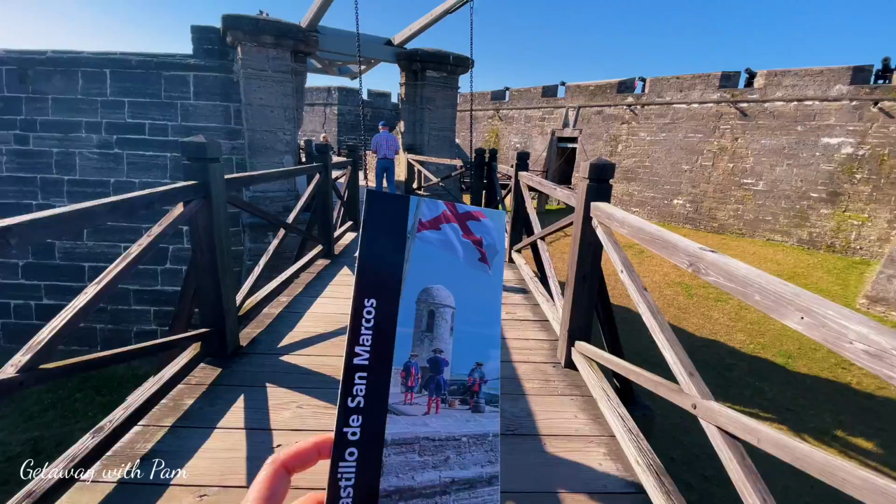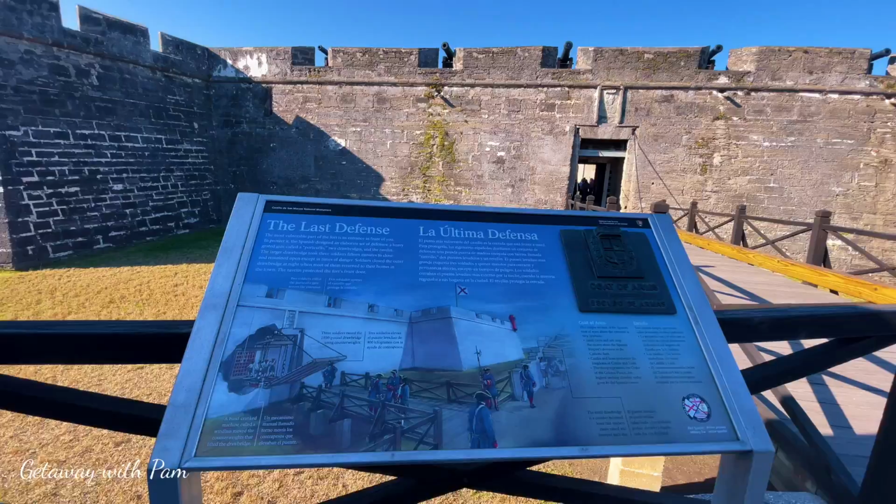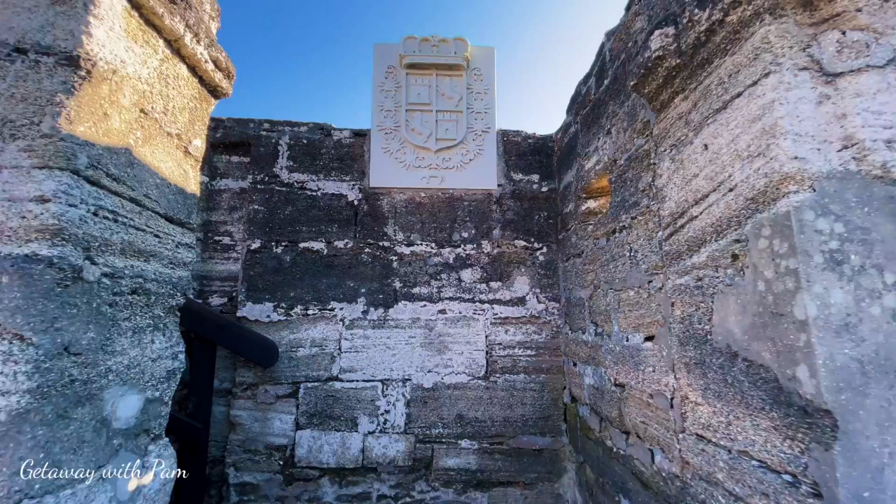So we're at the Castillo de San Marcos. This is the historic oldest masonry fort in the continental United States. And this is located on the western shore of Matanzas Bay and the city of St. Augustine, Florida.